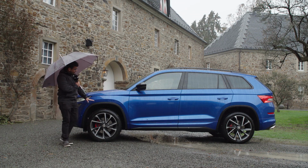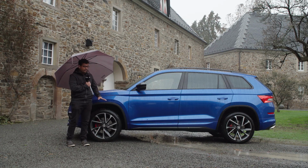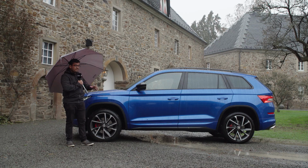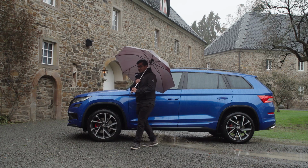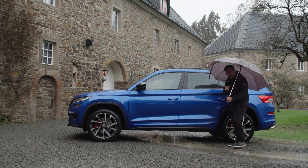Squared off wheel arches with black cladding. So it is definitely an SUV body style and shape. Still maintains a fairly high ground clearance, so it is fairly capable of tackling rough roads. Also comes as standard with the all-wheel drive system, the Haldex electronic clutch, which I'll talk more about in a minute. But as the RS line, a few other distinguishing features as I cross this puddle.